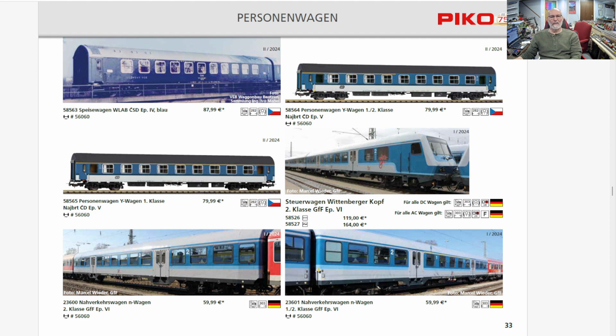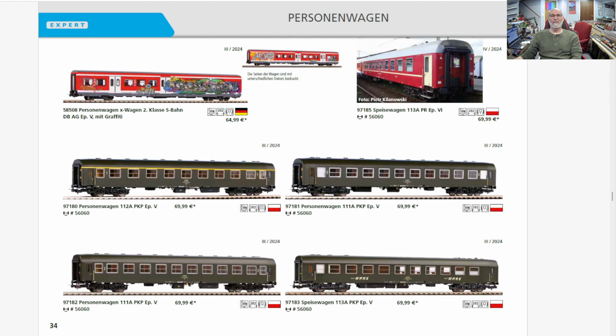So you got a couple of those here. And then some Era 6 cars from Germany, which I find interesting. The Wittenberger Kopf, the Wittenberg head. So that must be a local, regional part of the Deutsche Bahn. They are Nahverkehr, so it's very similar to some of the red Nahverkehr vehicles I have, or passenger cars I have.